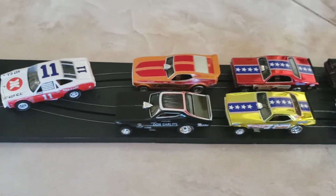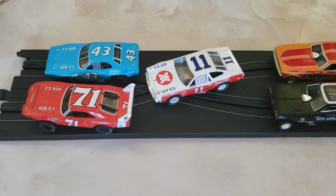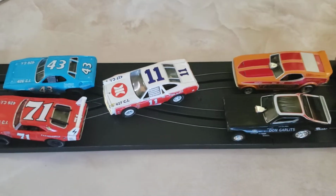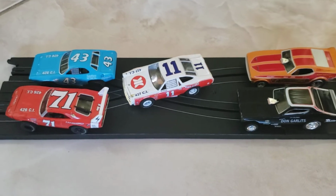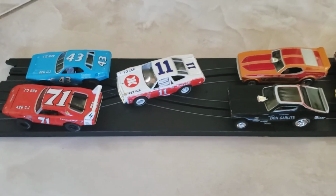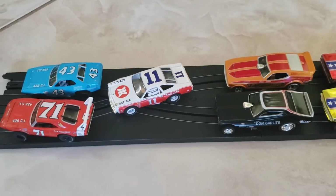And Auto World also makes Extraction, what they call Extraction. It's pretty much the same as AFX Magna Traction. And I think there's an extra magnet, so there's a little bit more magnetic force to them, which is good if you have younger children, and they're fun to race. And it's nice to see they're keeping the hobby alive, and they're coming out with some beautiful new cars, paying tribute to the 70s, as you can see with these cars.